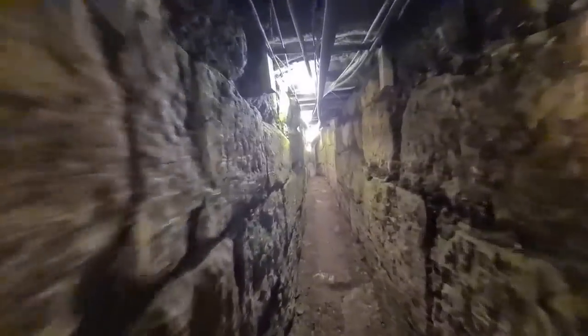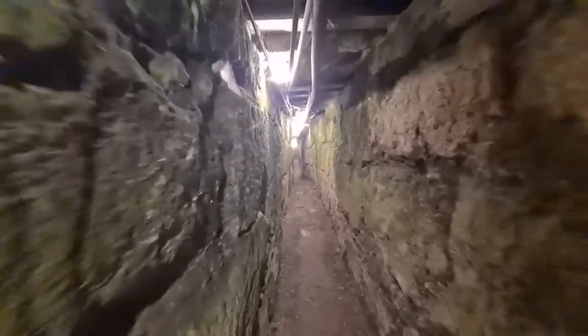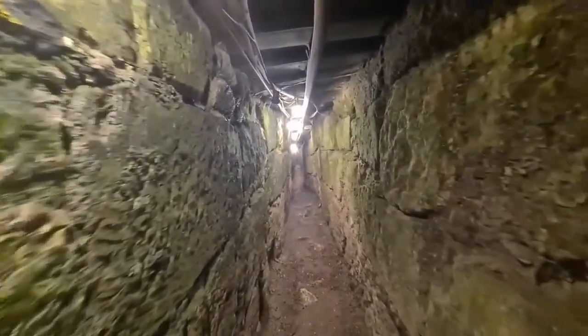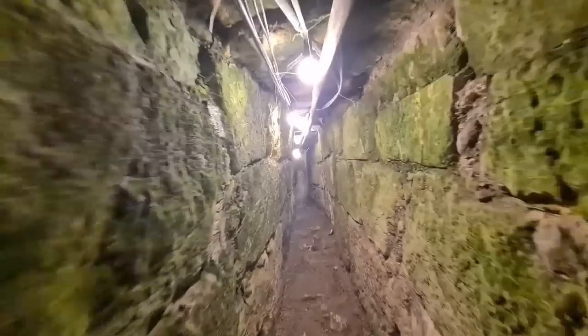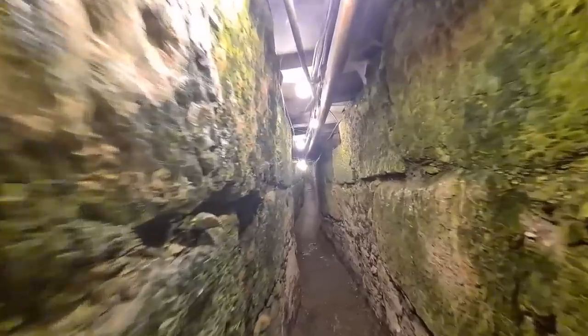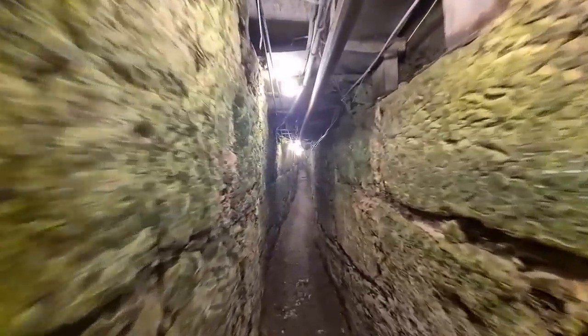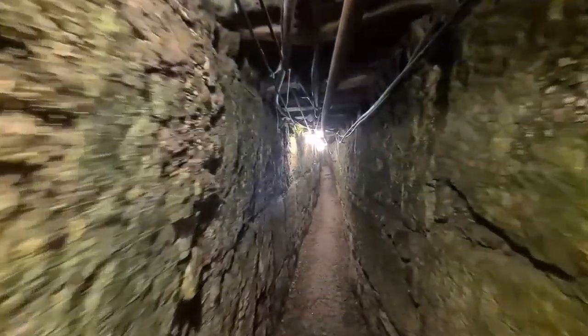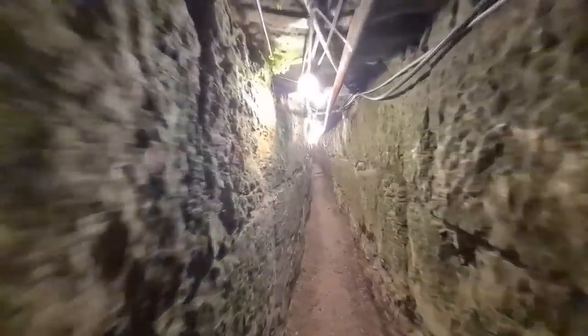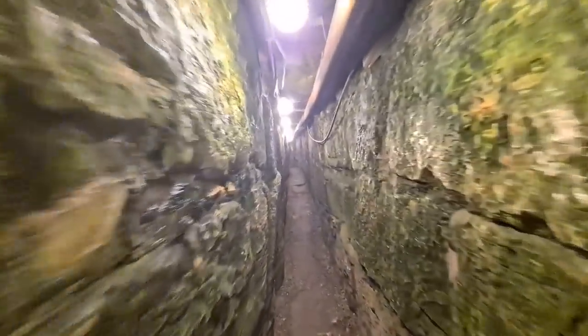The ceiling is quite low here. It's still narrow, but I'm still the only one. Soon you will see something so special. Remember that I said that I could start straight from the Davidson Center, but I decided to enter Davidson through the tunnel. I love that area.